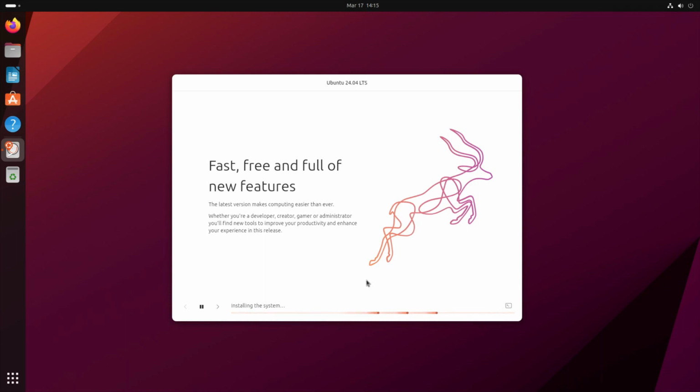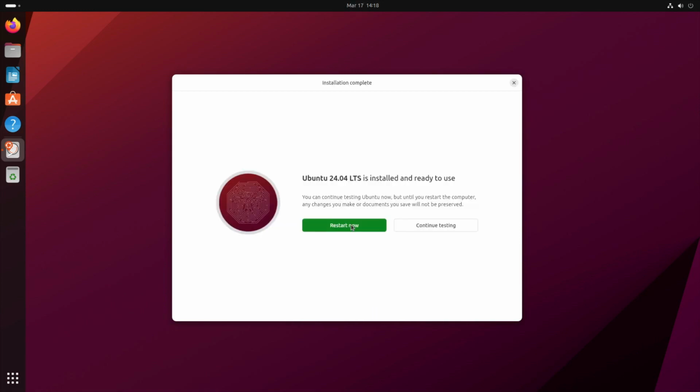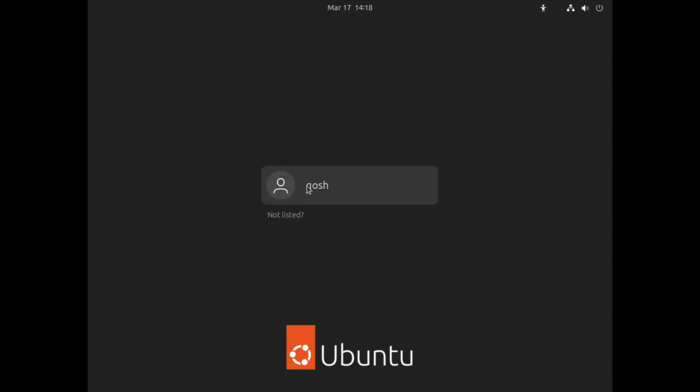I am aware that Ubuntu has had a new installer since, I think, 23.10, or at least one of them. But it's nice to see it now at the forefront here. So I'm going to let this finish installing, and then I'll come back once it's finished. Okay, that was the quickest Ubuntu installation I've ever experienced. That took about 5 minutes. Let's go restart now.